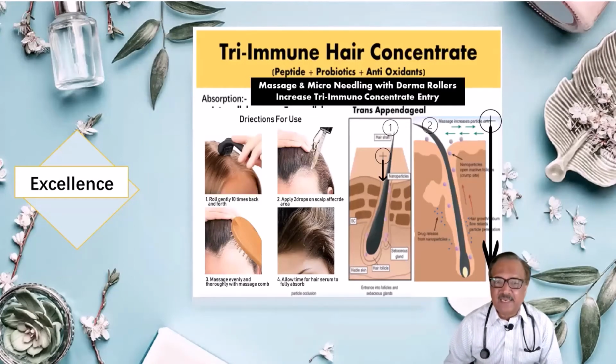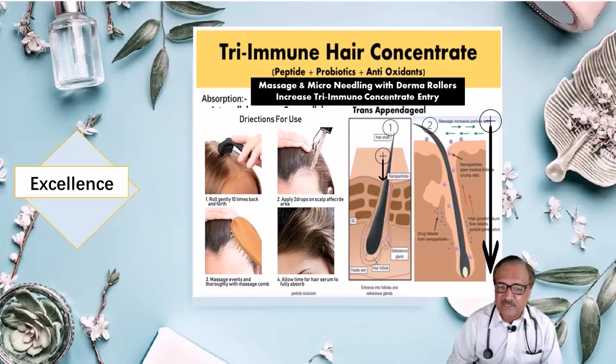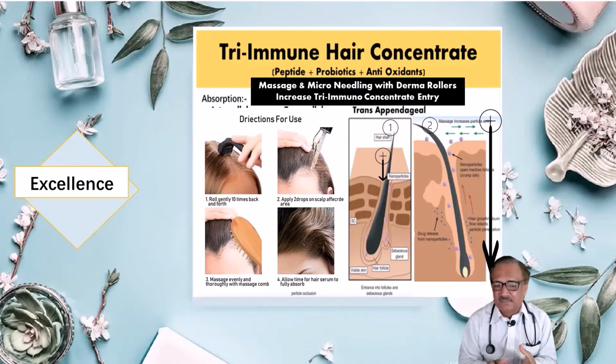So we have combined the concentrate with the microneedling technology to be more effective. Microneedling is used all over the world for different hair and skin conditions. On the left side, you can see the directions to use, but we'll discuss this in the later presentation: first the microneedling is done on the skin with the derma roller, and then our concentrate is applied, then massage is done so that the ingredients of our concentrate reach the deeper part of the skin where it is effective.